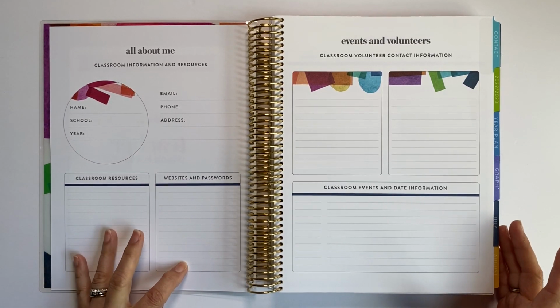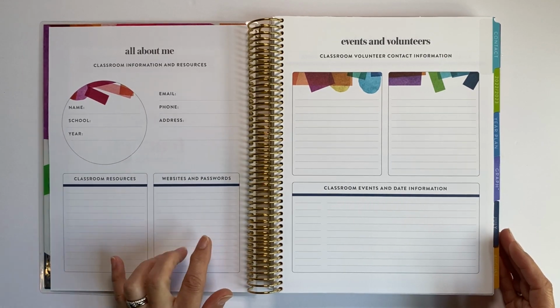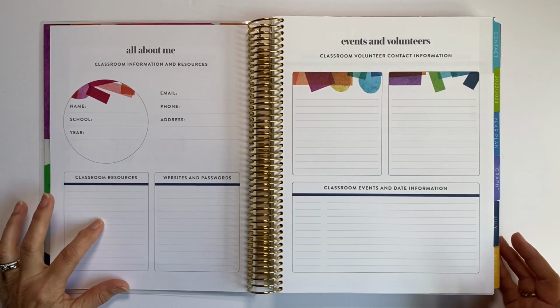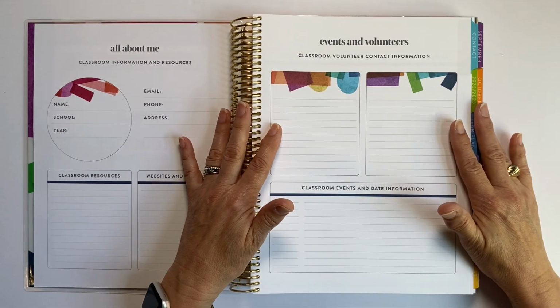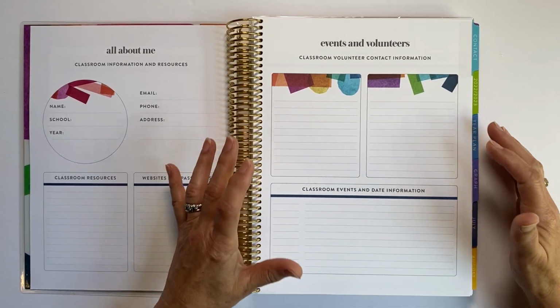So if you have basic school-wide websites that you have with certain passwords, you could put that here. These could be people that you contact, resources within your building. Those can go there. Events and volunteers. So if you have a school PTO, parent-teacher organization, information here.